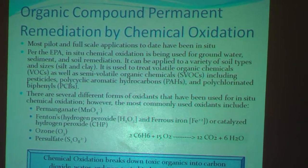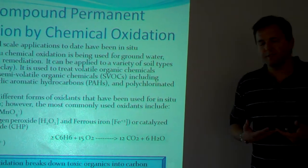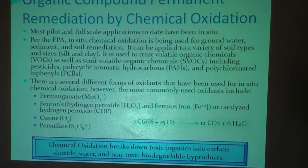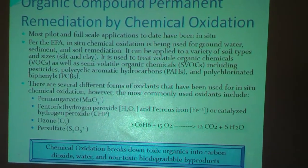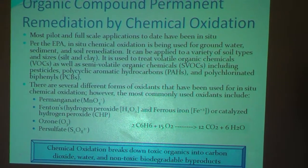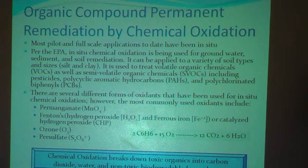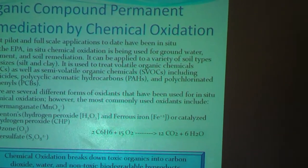Okay, permanent remediation, our proposal is to use a 2-step process. The first is to address the volatile organic compounds or the toxic organic compounds in the sediment. The second step will address the metals, especially mercury, which also is toxic to the environment and humans. So the first step is chemical oxidation.